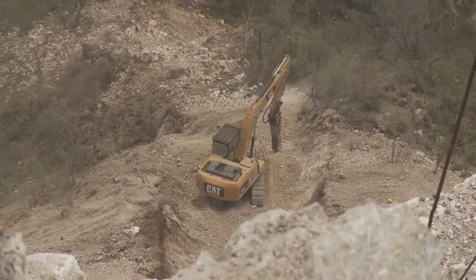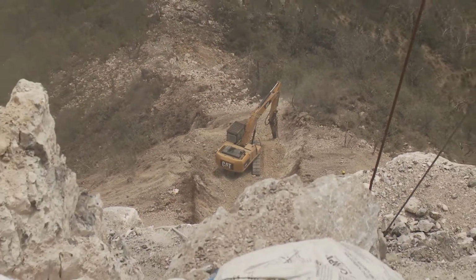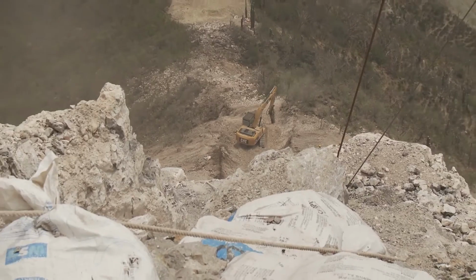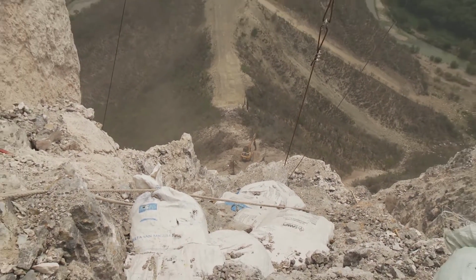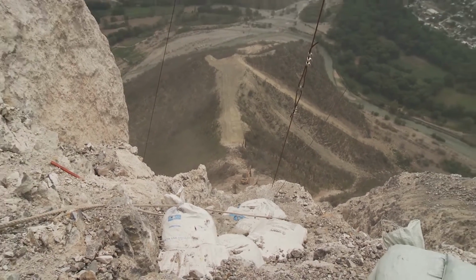Imagine building a pipeline along mountainous slopes averaging 48 degrees, with half of the route straddling the trans-Mexican volcanic belt. That's just one of the tests facing the Tamazunchale Extension Pipeline project. This project was a very challenging project for TransCanada in Mexico.